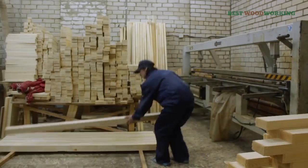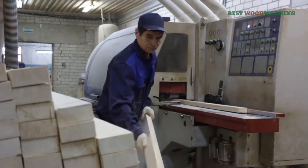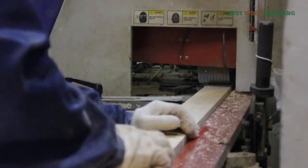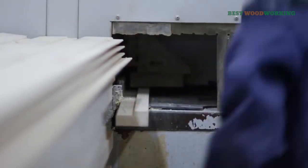Cylindrical production is a critical stage in processing round timber. Selected logs are fed into a machine that shapes them into uniform cylinders of a specified diameter, simultaneously carving out longitudinal grooves. The logs then move to another machine for crown cup selection and cutting.